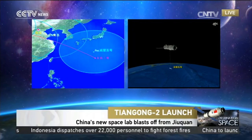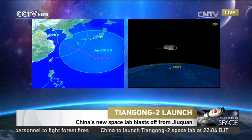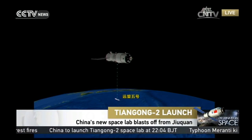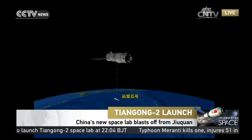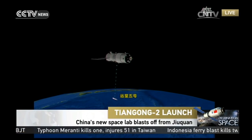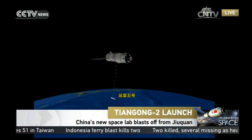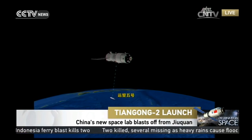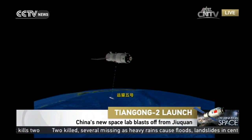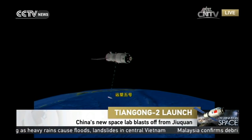there's a group of Hong Kong students who have entered a design experimentation contest, and their experiments will be performed on Tiangong-2. They're all watching this very carefully, and it's exciting to think about what these students are experiencing now as they watch their space lab take off and go into orbit.